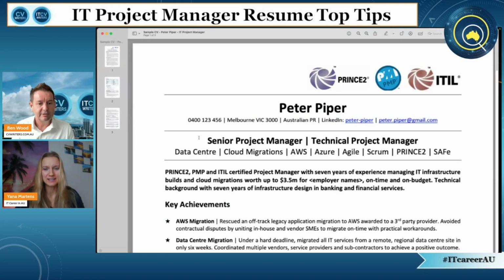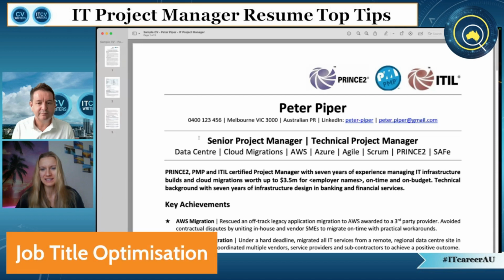Cool. Let's dive into the top tips. Let's start with the first one, job title optimization. Yeah, thanks. So job titles. I would say this about every single CV. Job titles is the most important thing you need to optimize in your CV.